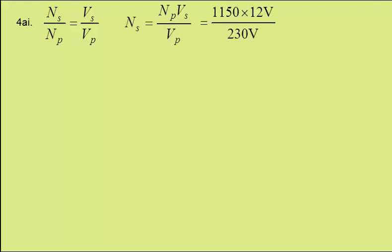In question 4a, we have a transformer operating on a 230 volts mains supply providing a 12 volts output. There are 150 turns on the primary coil. In part 1 we need to find the number of turns on the secondary coil. Using the transformer formula, rearranging for the number of turns on the secondary coil, and putting in the values given, gives us 60 turns.